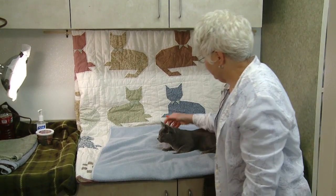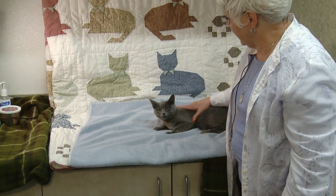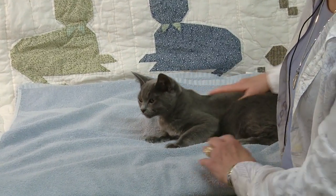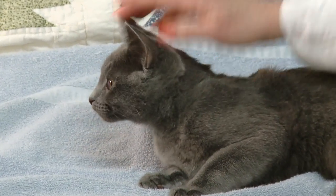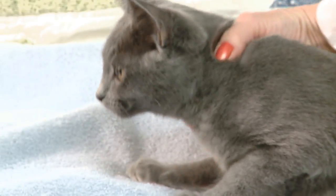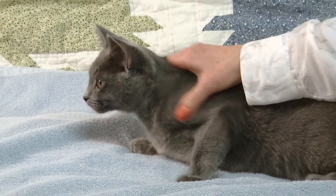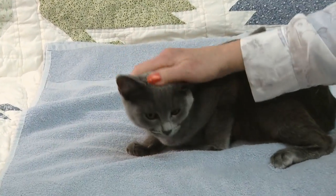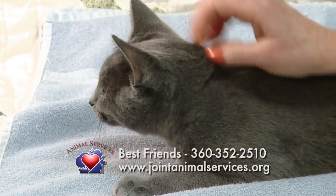This is Sissy. Sissy's brother is Bubba, and they are just absolutely wonderful kittens. Older kittens, slightly older, not much. Gorgeous coat, silvery, shiny gray. You can see it's a very easy care coat. It's just as thick as velvet, and just a great asset for any household, I think.